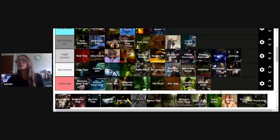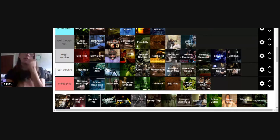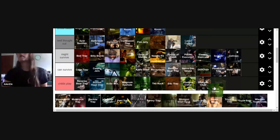Okay, let's do the spine cutter. This was a trap that wasn't really highlighted very much in the film. The guy had it on his neck, and if one other guy died, or I think it was his heart rate went down, it's been a long time since I've seen the films, 2 little things would sever the nerves in his back, killing him. You couldn't survive, but in all honesty, it's a child's play thing. It's basically just cutting nerves. It's not really thought out in my eyes.